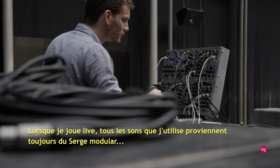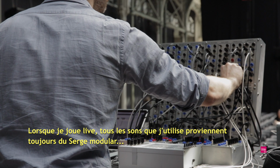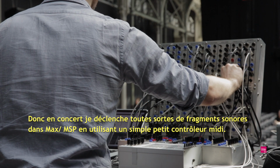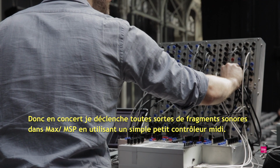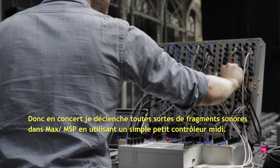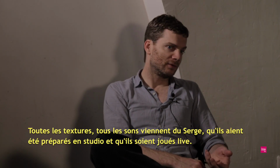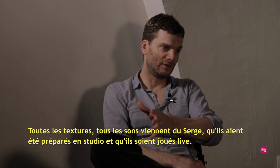So when I play live, basically all the sound I ever use comes from the Serge modular. About half of it is live, and about half of it is samples of the Serge modular. When I play live, I simply trigger all kinds of small sound fragments in MaxMSP using a simple MIDI controller. All the textures, all the sounds come from the Serge, whether prepared in the studio or played live.